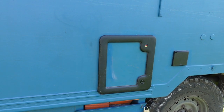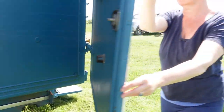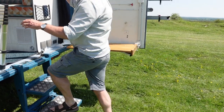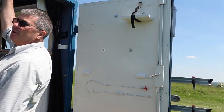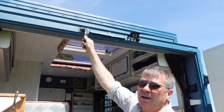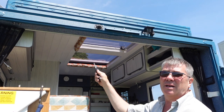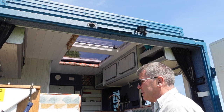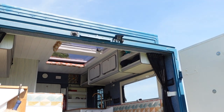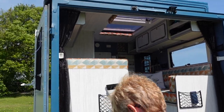And then if you come round the back here, we've also got a reversing camera, or a rear view camera. But I've also got one of these on each face of the ambulance so that we can see from inside every aspect of the vehicle when we're parked up. And Sally is just smoothly lowering the old stretcher lift arms.